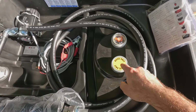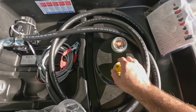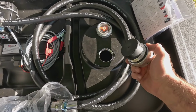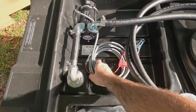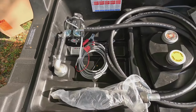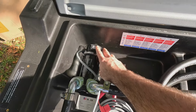One thing I do like about this is it actually comes with a gauge. I thought that was pretty cool, and most of these plastic ones do. And then, of course, this is your fill hole. Nothing major there, not a lot to it. It's a direct hookup to a battery. It's fused, so it comes ready to go. This pump actually has an on-off switch.